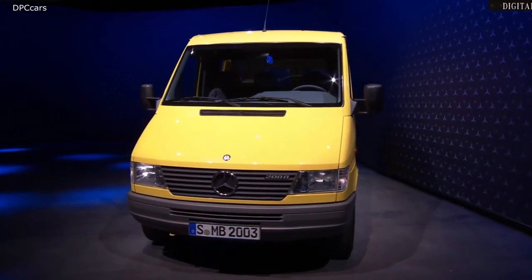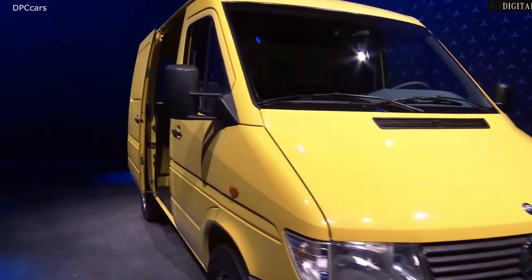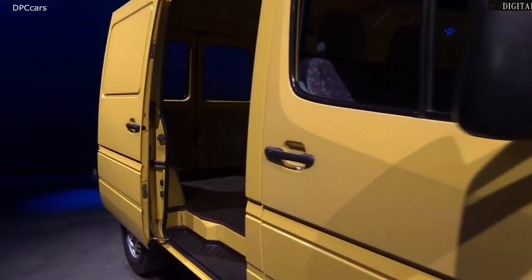Let's move from disco to the 90s, to the grunge era, so to speak, musically. That's the year our star was born, the star that everything is about in this episode, the Sprinter. And it was 1995, exactly. It's celebrating its 25th birthday this year. And this vehicle defined an entire vehicle segment and also was the founding of our van division.